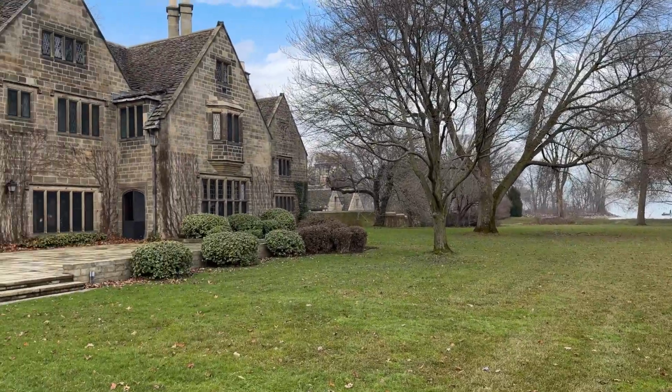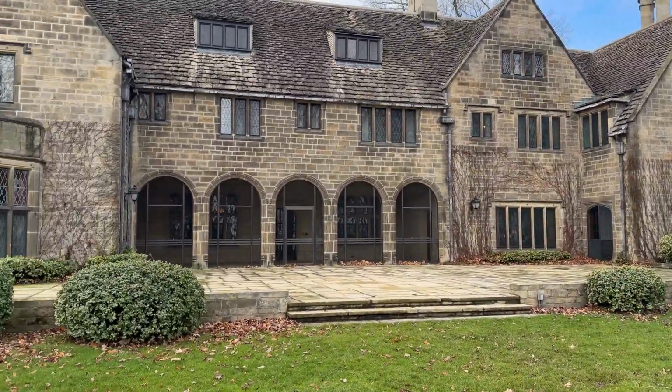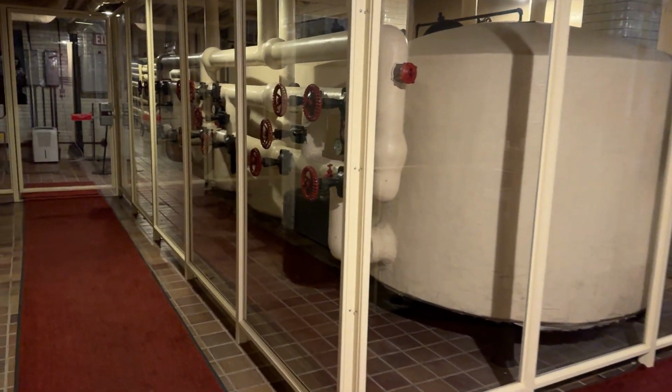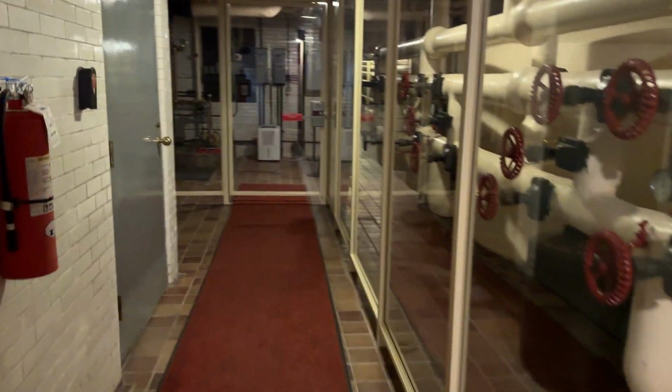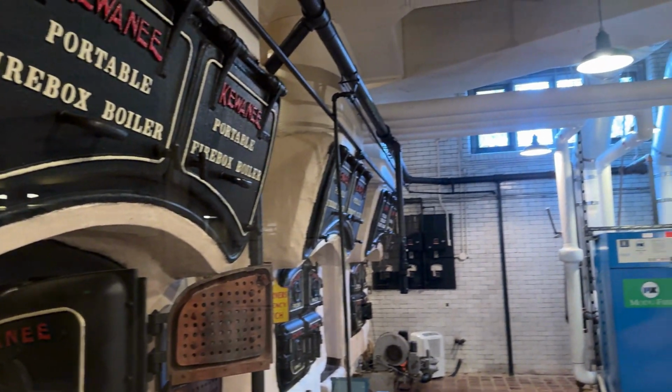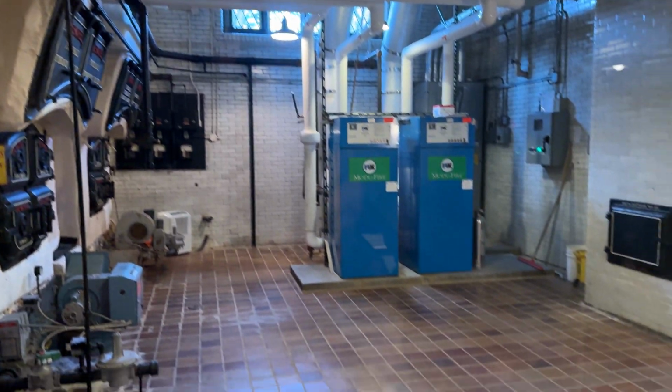The incredible design and attention to detail of the Edsel and Eleanor Ford House extend even to the powerhouse, a vital part of the estate that often goes unnoticed. This structure housed the mechanical heart of the home, including the original boilers, furnaces, and electrical systems that powered the mansion and its surrounding buildings.